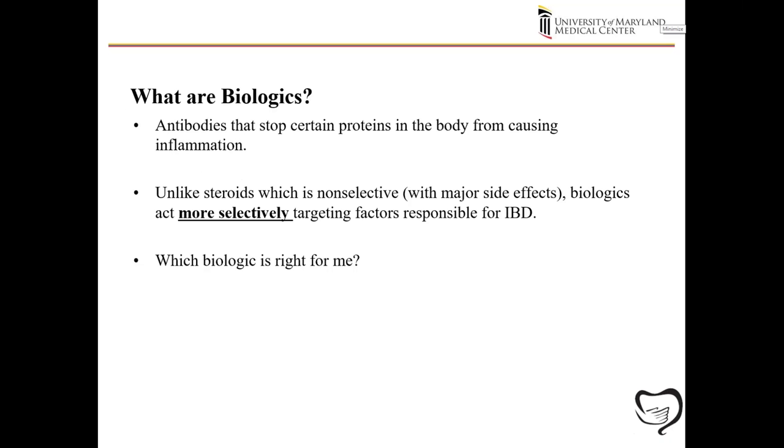But first, let's talk about what biologics are, because this term gets used a lot to encompass a lot of the newer agents on the market. Biologics are antibodies that stop certain proteins in the body from causing inflammation. Unlike steroids, which are a non-selective agent with major side effects, biologics act more selectively, targeting the factors that we know are responsible for inflammatory bowel disease. Which biologic is right for which patient really depends on multiple factors, and your provider will discuss further the risk and benefit of each one.